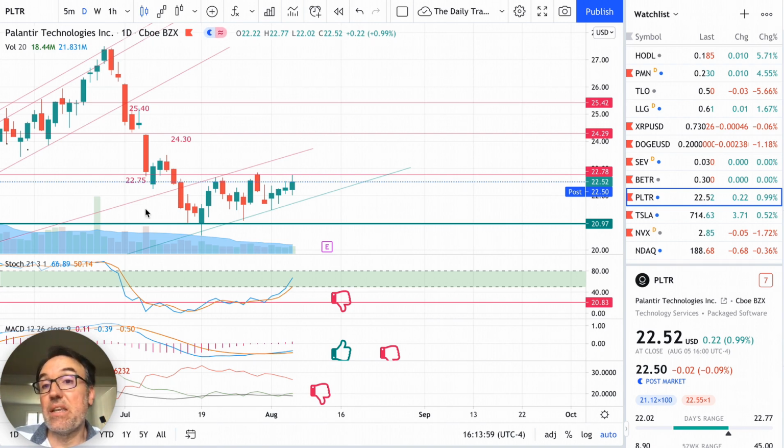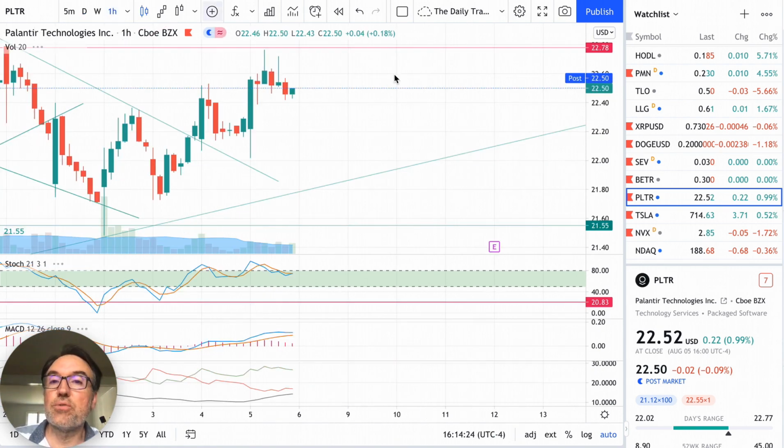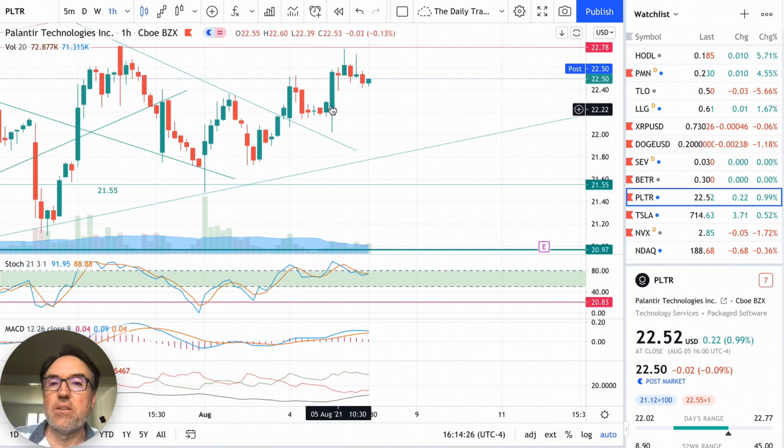We are still in this channel. So this is the resistance of the channel. This is the support of the channel. And since we have the resistance at 22.75, this means that we are in an ascending triangle. So the stock is going to get stuck between the climbing support and the resistance, and something's gonna have to happen. Let me go to the 1 hour chart to see something.